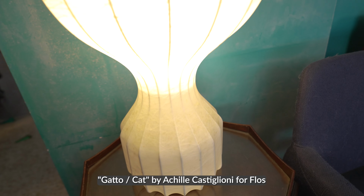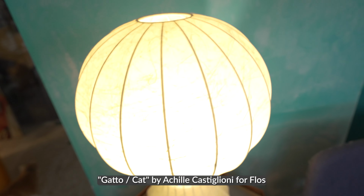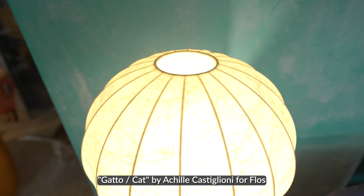This happens to be one of my favorite lamps called the Gato lamp. It's designed by Achille Castiglioni in 1962 for Floss.